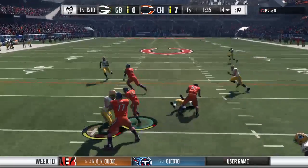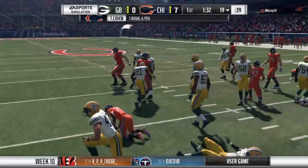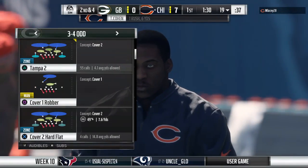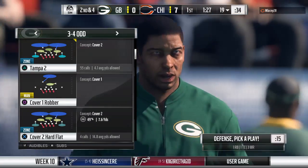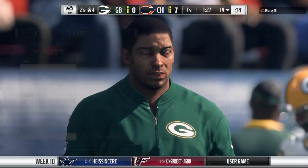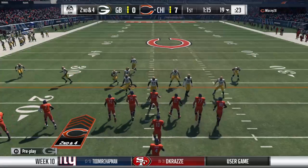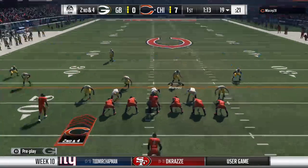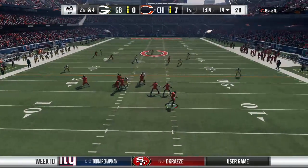Now a carry for the change of pace back, the rookie Tariq Cohen. And a nice gain there as he'll be taken down just shy of the 20. He'll get a nice chunk there on the 1st down run, and it's 2nd and 4. Let's talk a little football 101 here, because one of the keys to advancing the ball downfield is success on 1st down. Huge difference, as we know, between 2nd and 4 and 2nd and 8 and 9.